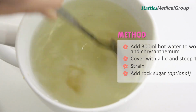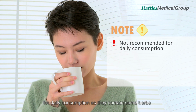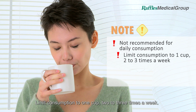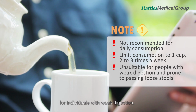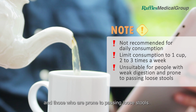Drink warm. Do note that both teas are not recommended for daily consumption, as they contain some herbs that are cooling in nature. Limit consumption to 1 cup 2 to 3 times a week. They are also not suitable for individuals with weak digestion and those who are prone to passing loose stools.